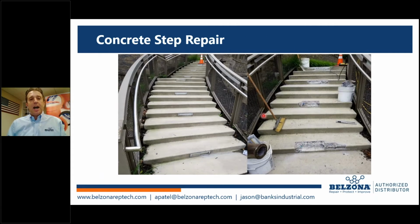This is a concrete repair at a local South Jersey hospital. This is near their main entrance, and a lot of visitors and some patients constantly use this ramp and these stairs to go into the hospital and visit. The design for these stairs called for illumination with electrical lighting at nighttime, and at nighttime it was very aesthetically pleasing. It looked really nice. You had all these lights going up and down these steps.